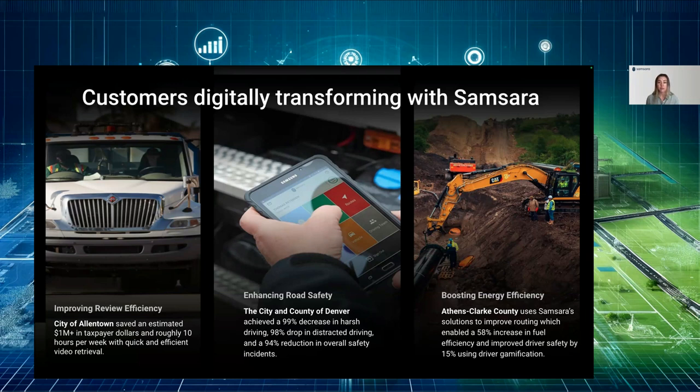The city credits Samsara's coaching platform as one of the main reasons for reduced incidents. Knowing the exact categories that need improvement for drivers allows for targeted intervention by coaches. In addition, the city has also been able to exonerate drivers by utilizing our cameras. Fighting false claims can be costly for any organization, so the ability to instantly capture footage of harsh events for law enforcement and insurance captives provides a significant ROI.